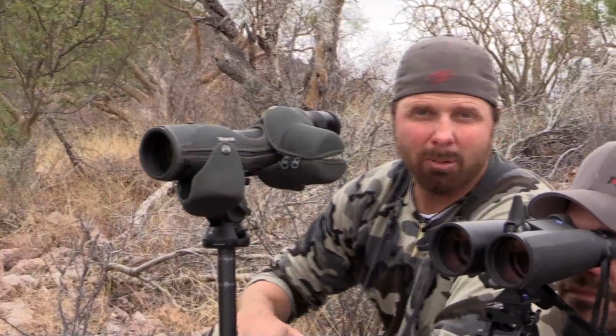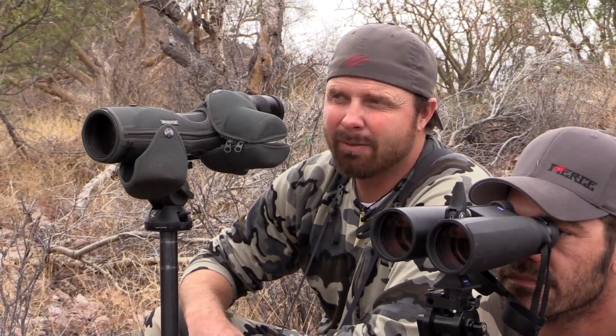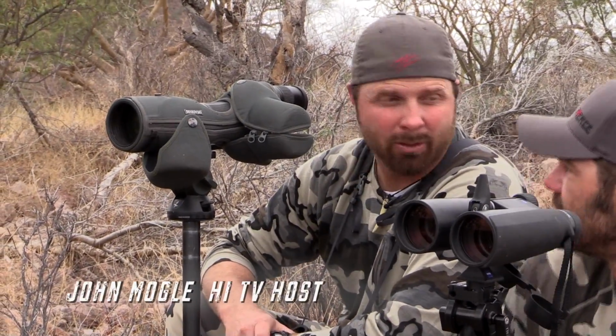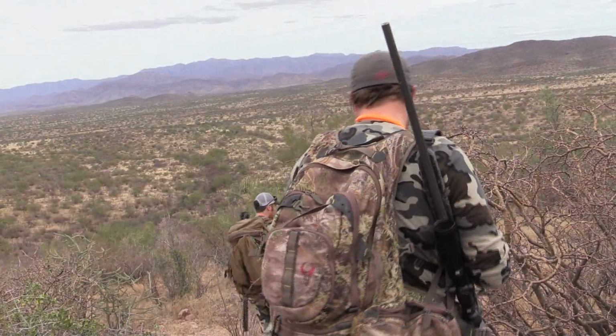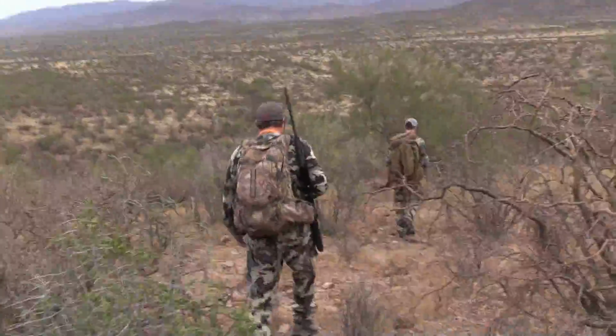Tom here spotted what we came to Mexico for. About 750 yards away. We've got a big Mexican mule deer, huh, Tom? Beauty. Big old 4x4. Our Canadian guides, they're sheep hunters. They're used to spotting sheep, but this afternoon they're spotting big mule deer.